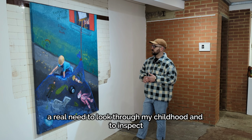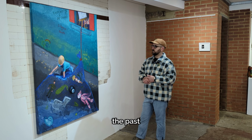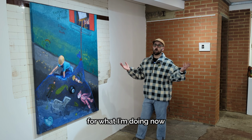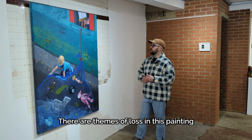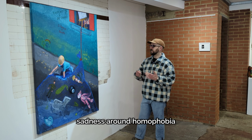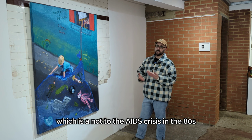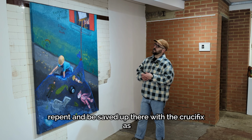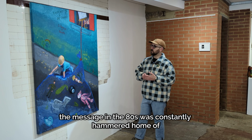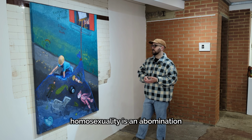And this painting is about a real need to look through my childhood and to inspect the past for my work, for what I'm doing now, for what I'm doing in this show, really. There are themes of loss in this painting. There are themes of sadness around homophobia. You have the Silence Equals Death, which is a nod to the AIDS crisis in the 80s, which is when I grew up. Repent and Be Saved up there with the crucifix, as the message in the 80s was constantly hammered home that being gay is an abomination, homosexuality is an abomination.